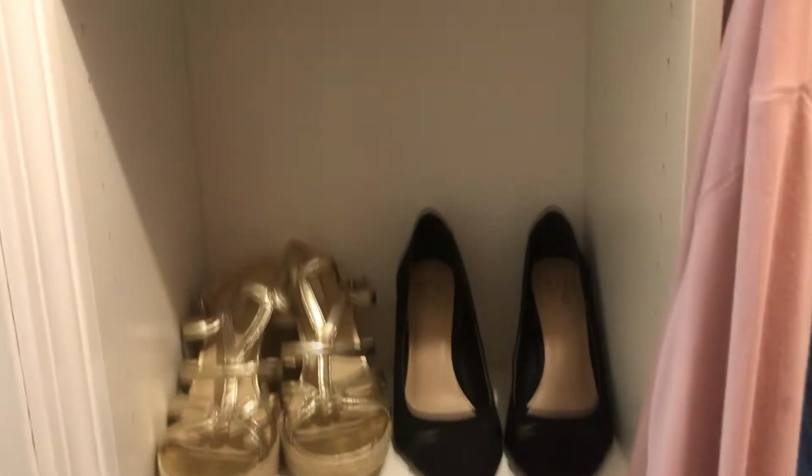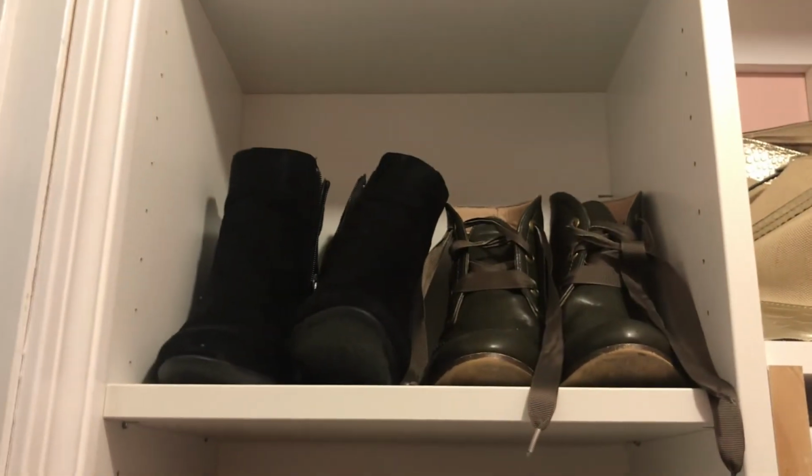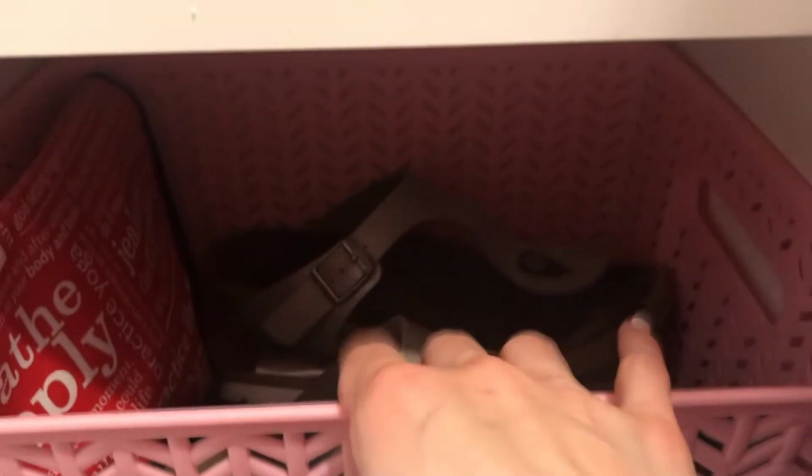And then I have my shoes put together a little bit better here so they're not all over my closet floor. I have sneakers out in the living room. I'm not sure where they're gonna live. I think they will actually fit in here, so that'll be good.